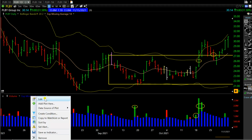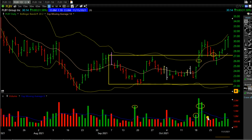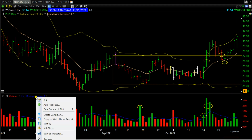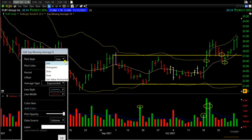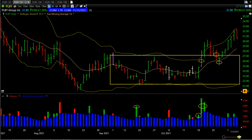And in fact, if I change this moving average from a histogram to a line, we see it was a very soft, gentle pullback. Not really much selling. So I decided to re-enter, and I re-entered this trade here in the 25s. And it turns out that was a good maneuver, because after that point, the trade started to work and move up, and it did that all into the earnings date.